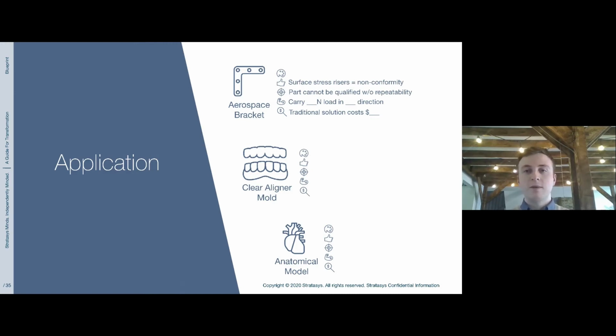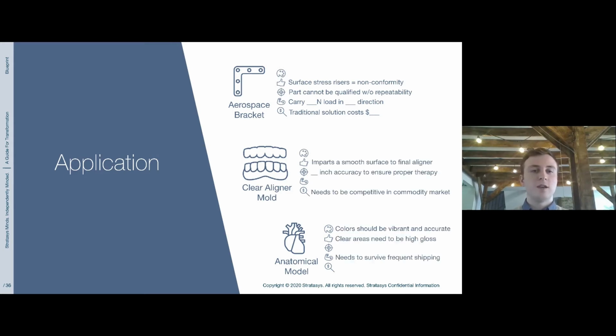There's some strength requirements associated with the bracket, and there's also an established price target for this aerospace bracket, very common practice in the aerospace industry. So there's a variety of priorities and qualifications there. And I'm not going to read them for every single one of these applications. But the point is that anytime you're building something with additive, there are requirements and priorities that you're trying to establish with that part.